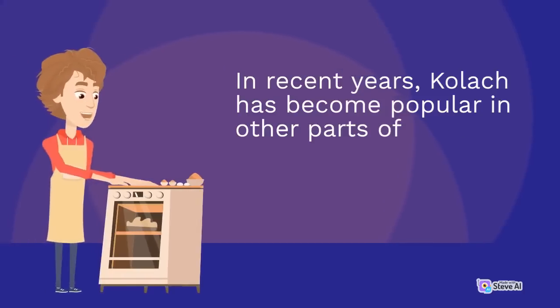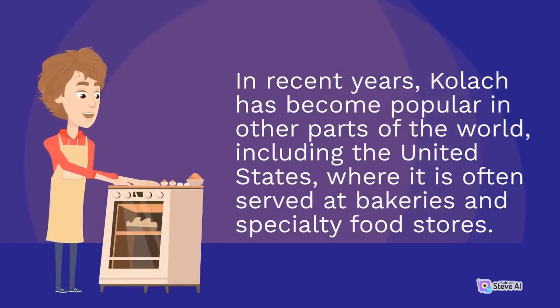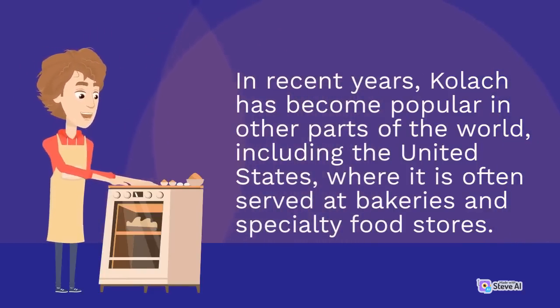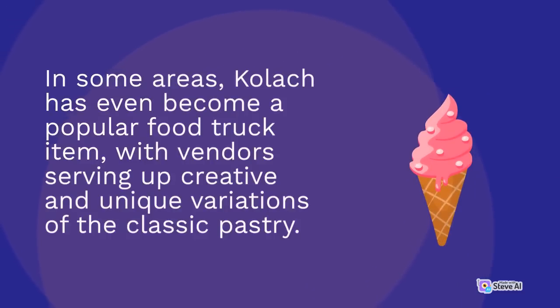In recent years, kolač has become popular in other parts of the world, including the United States, where it is often served at bakeries and specialty food stores. In some areas, kolač has even become a popular food truck item, with vendors serving up creative and unique variations of the classic pastry.